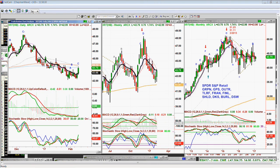Now the monthly chart says chop, chop, chop, slight move to the upside, is back in place again. That's the way I would look at it. A one-day move is not going to make a big deal. But if there's follow through to the upside, absolutely it'll make a big deal.